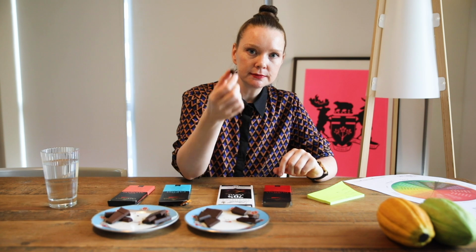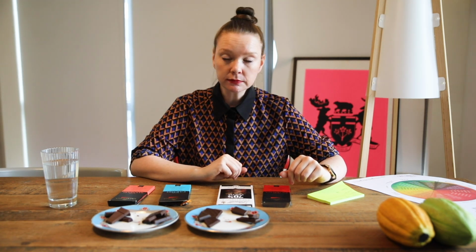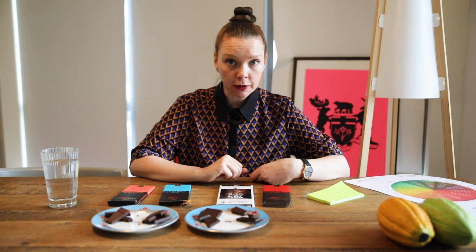To taste your chocolate, you're going to put a little bit in your mouth, chew it a couple of times, and then let it melt on your tongue. Your whole mouth is going to perceive the flavor. Now this one is very bitter, very dark, and there's a lot going on.